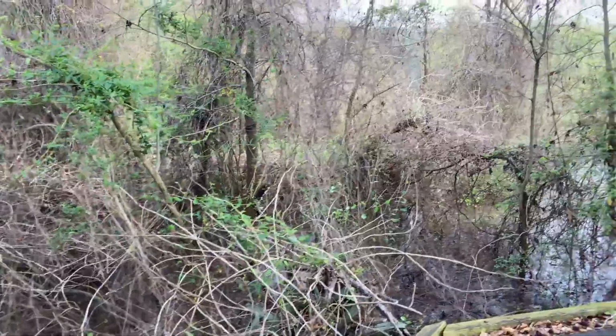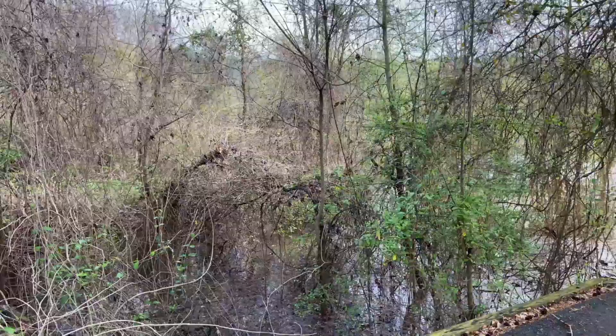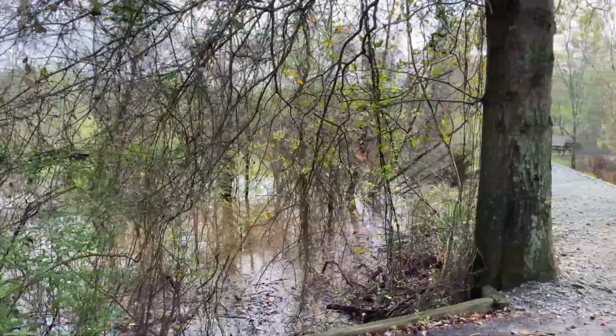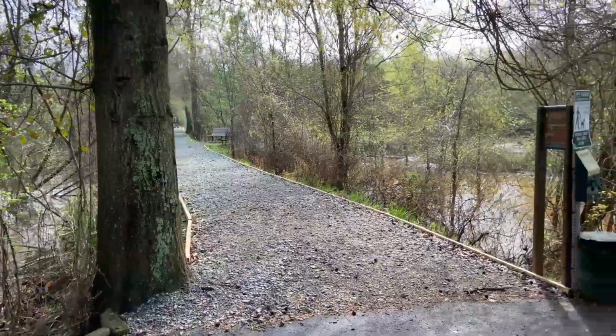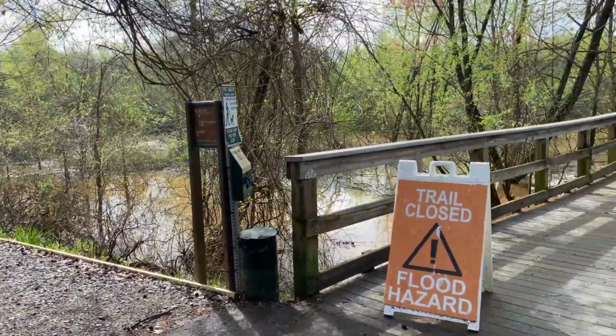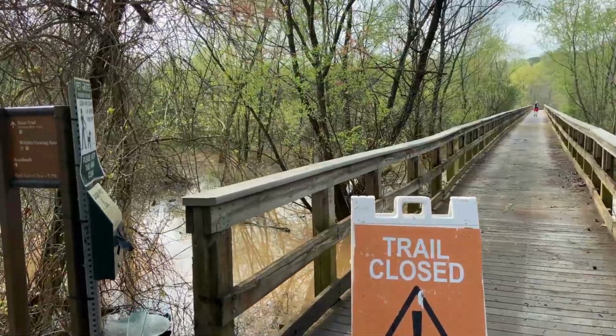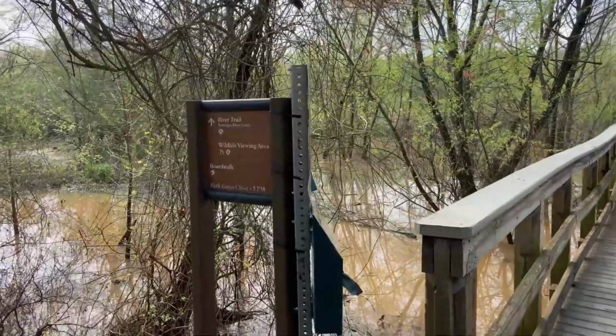I have a feeling that most of this extra water that we're seeing, yes, we are in a very swampy area, but it also has been raining a lot, which is a perfect example to see that the river trail right now is closed because of all of the flooding and water that we've had, so we will not be taking that one today.